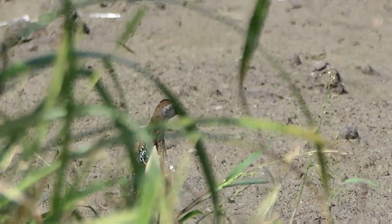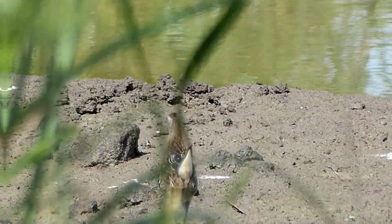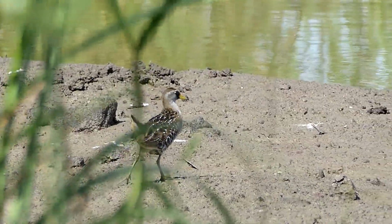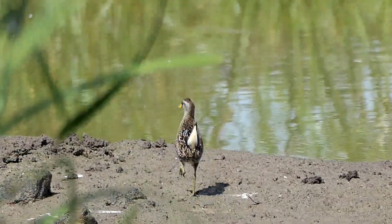Sora, bright yellow bill, white rope, all the same covers, usually inclusive blood, beautiful waterfall.